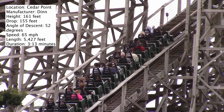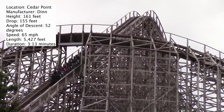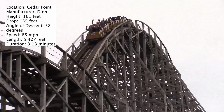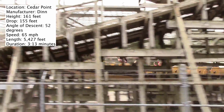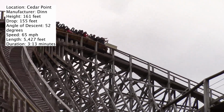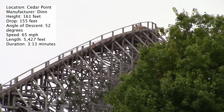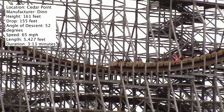This is one of the taller wooden roller coasters out there. It's actually 161 feet tall. That is actually pretty large for a wooden roller coaster. And then it has a 155-foot drop, and its angle of descent is 52 degrees, so it's not that steep. But for a roller coaster that was built way back then, it's not really that surprising. We really aren't starting to see steep drops on wooden roller coasters until more recently.